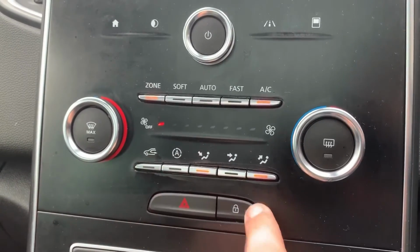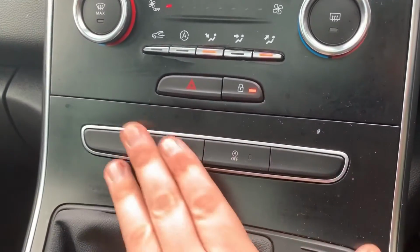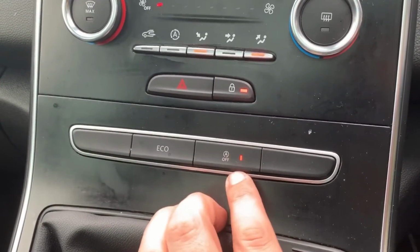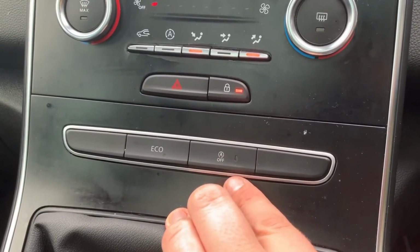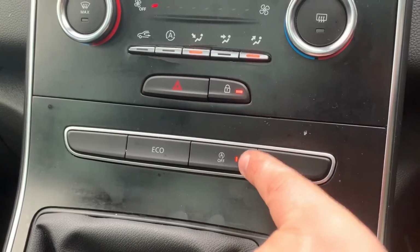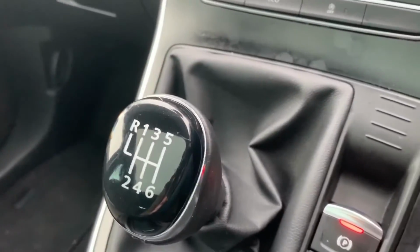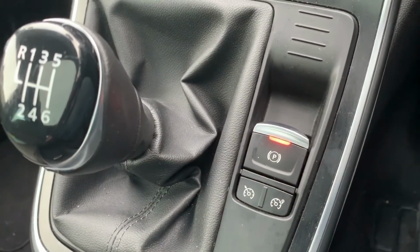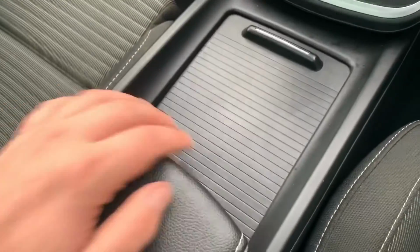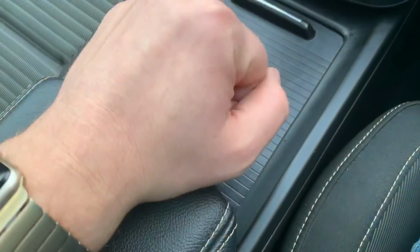We have hazard warning lights and deadlock, so you can lock the car doors from the outside. Beneath that, we can put the car in eco mode. This button turns on the stop and start. So this car is designed to cut out when it's stationary in traffic. If you hit that button and the light is on, that means you turn the system off or on again. We have a 6-speed manual gearbox, electronic handbrake, and then the further controls for the cruise control just there. And then we have this central armrest section, which can move back to reveal 2 cup holders, or be moved in to bring the armrest itself nearer to you.